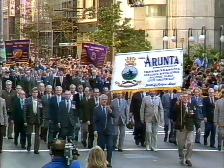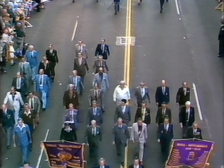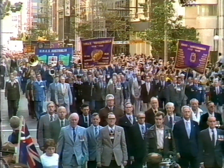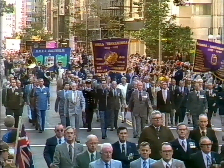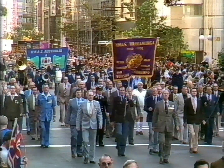Arunta, of course, was one of the tribal class, and you can understand the N class, those beginning with N, and then those of the Q class beginning with Q, such as Quick Match. And that's followed by another tribal class, I think the Warramunga. Well, this one, I think, earned the reputation of one of the longest steaming times before being pensioned off.